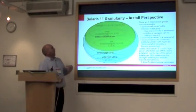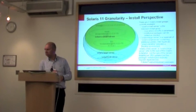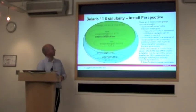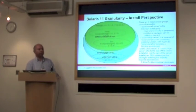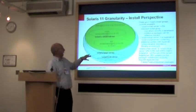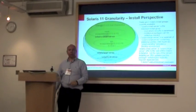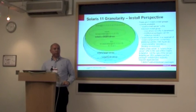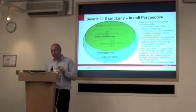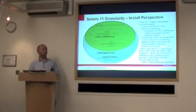Now, from an install perspective, we have 3 default installs. If you remember in Solaris 10 we had whatever, entire, all, C user, whatever. In Solaris 11 we have 3. And again, this is where our nomenclature falls down as usual. We have what we call Solaris small server. We have something which is slightly bigger called Solaris large server. That has nothing to do with the size of the server. It is the size of the Solaris installed on the server. So small server is effectively the smallest one we would recommend.